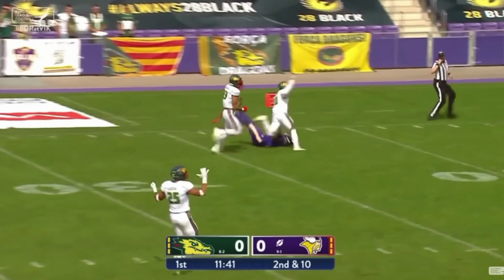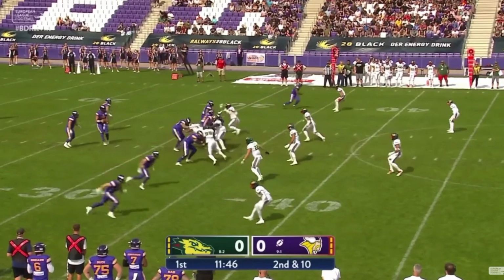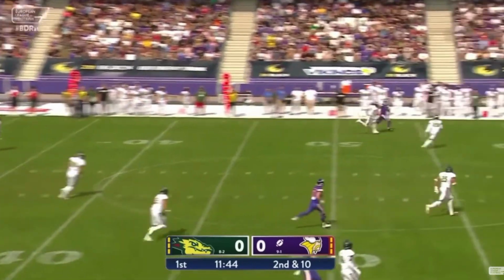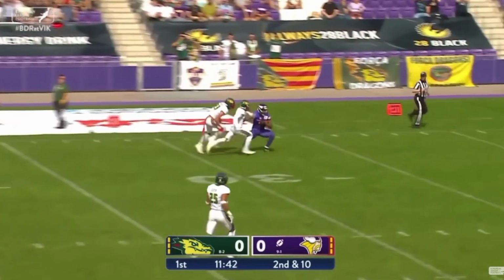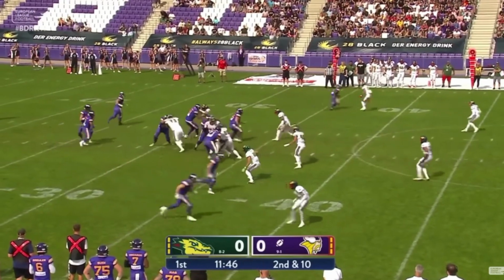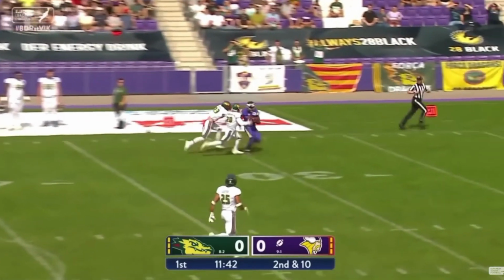They're throwing it to him. See him put up his hand right here. Hey, man, get over top, and it still doesn't happen. This is what Barcelona has to stop if they want to have a shot to win this game. They have to limit these big plays from the Vienna Vikings.